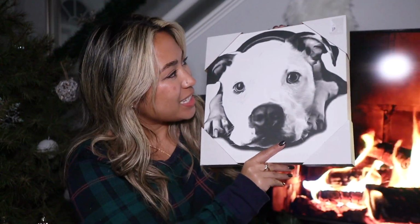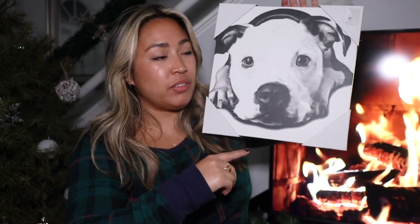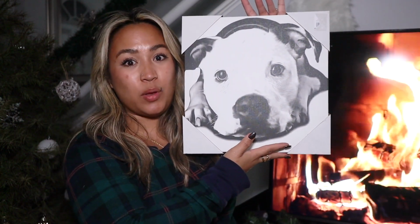So he got me this to hang near my bed. I already have a canvas done of Pip that sits next to me, and I do have a framed photo of Spartacus on my nightstand, but this will be nice to have over there as well to remember him by. Then for my goddaughter and my cousin and her family, they did way too much for my birthday.